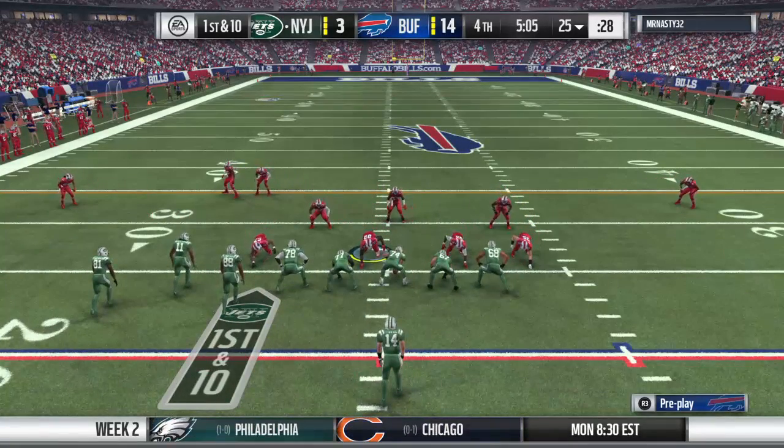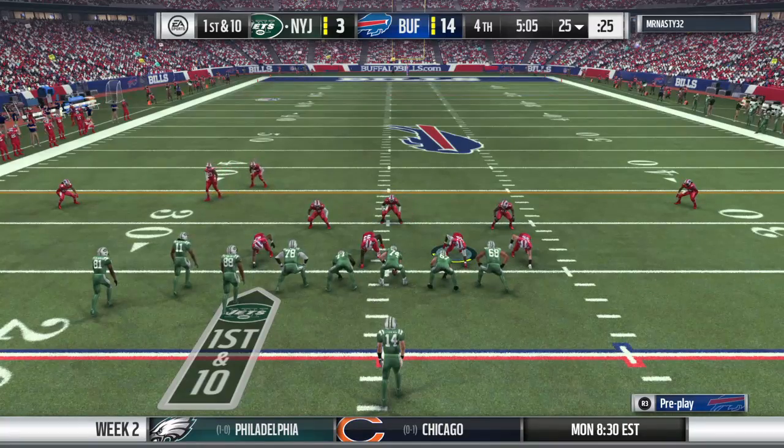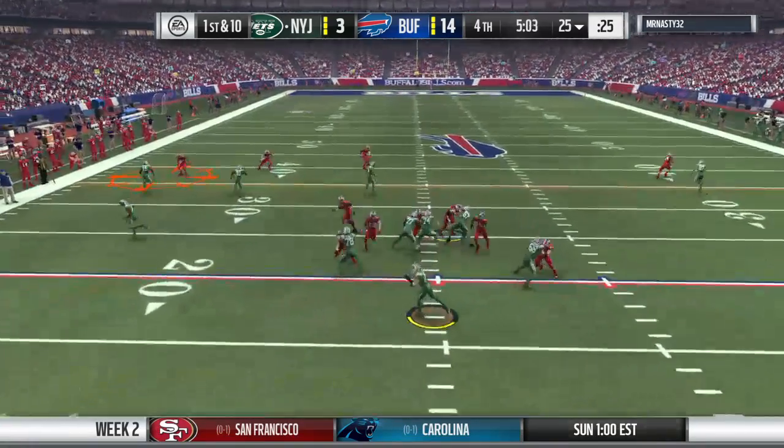The punter doesn't exist, guys. He doesn't even exist. He's not on the team anymore. I just cut him. All right? So you've got to go out and create some offense.